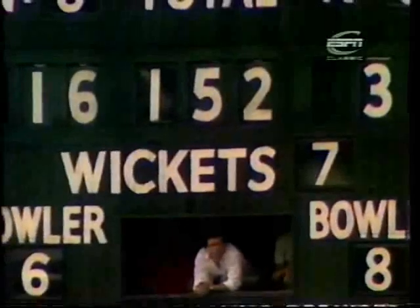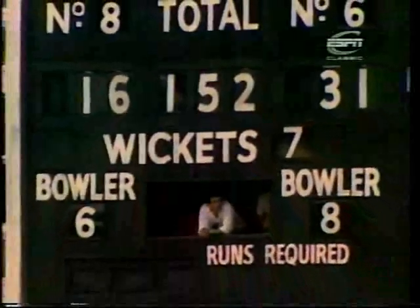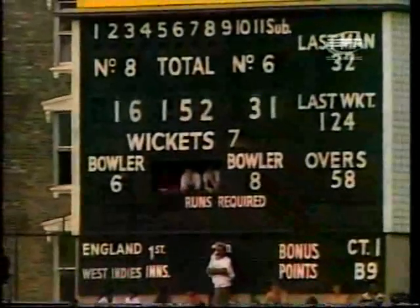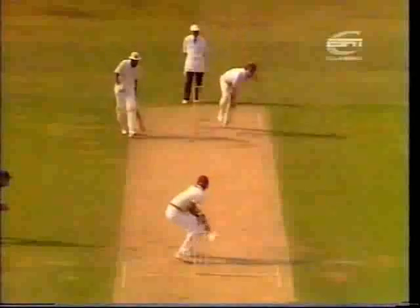It's taken 350 balls for the 150 to come up. 7 wickets down. He was waiting for either the well-pitched up one or for the bouncer, but he was going to give it a lot of hammer, and now I think Clive Lloyd's going to give Roger Harper a bit of hammer.